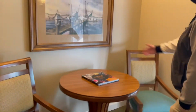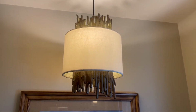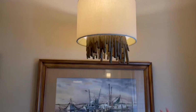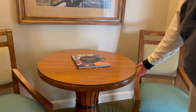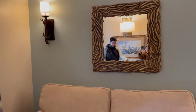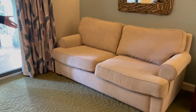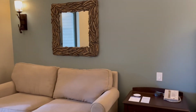I like this lamp. It's pretty. It looks like it's made out of the local nature, wildlife here. You have nice fishing boats. Little table here if you want to have something to eat. So it's nice to have two little chairs. There's no coffee table, which is, I'm used to there being kind of a coffee table in these rooms, but it makes it feel a little bit bigger. And obviously, if you're going to pull the couch out, it's nice to not have that in the way.